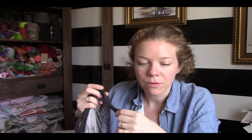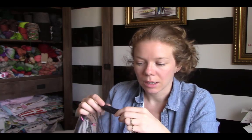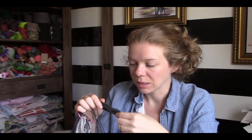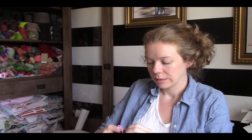And it's very strong fiber. It has great drape. It's great for spinning because it has this nice grip to it. I thoroughly enjoyed spinning with it. And carbonized bamboo is also resistant to UV rays and has anti-odor properties. So those are some fun facts about carbonized bamboo.